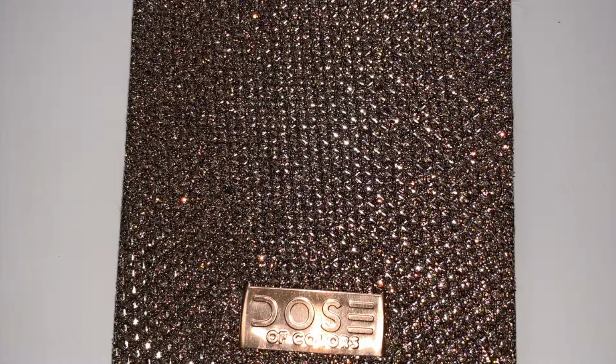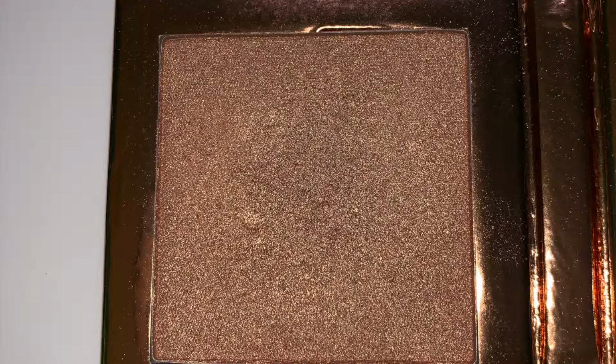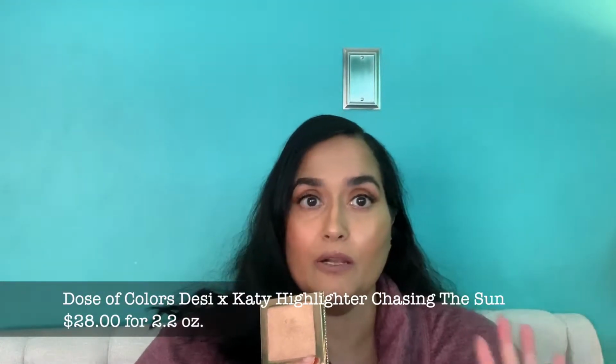And you're probably wondering about my highlight, which I'm loving. This is from Dose of Colors. This packaging, this is with Desi and Katie, from their round 2. This one is called Chasing the Sun. How pretty is that? It's like a gold, well, not gold. No, Fuego is more gold. This is more like a bronze. See what I mean? It gives you that bronzy look. A bronze peach tone. I absolutely love it.